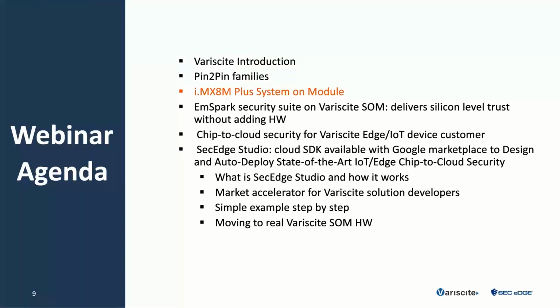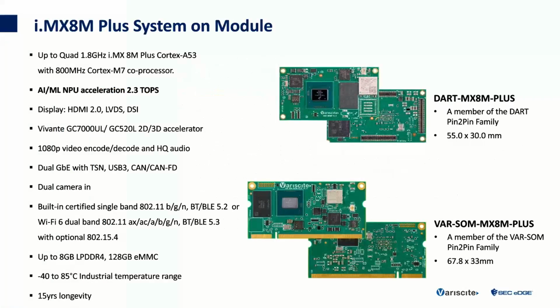So now before we jump into the technical side, we'll just review quickly. Next slide. The SOM that was actually SecEdge's integrated solution was one of our i.MX 8M Plus based SOMs. We have two types of them, as we discussed: the VarSOM MX 8M Plus, which is part of the VarSOM pin-to-pin family, and the Dart MX 8M Plus, which is part of the Dart family.